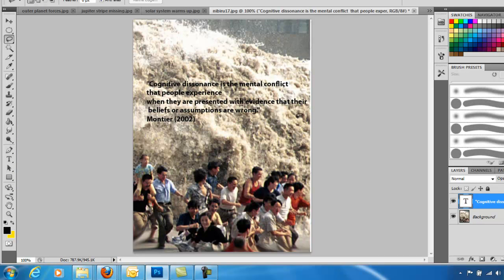This is from the Asian Indian tsunami. I think it was, I'm not sure, 2007. Anyway, cognitive dissonance is the mental conflict that people experience when presented with evidence that their beliefs or assumptions are wrong. I thought it was a fitting picture. These people are happy, smiling, but really they're in denial of what is about to overtake them.